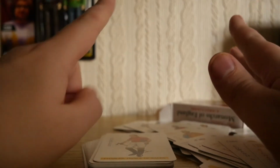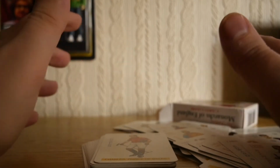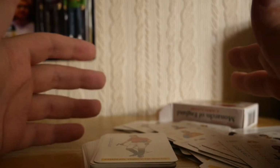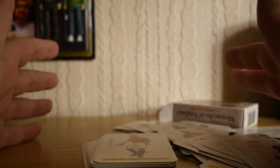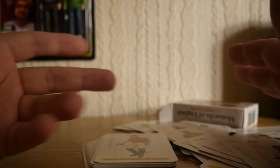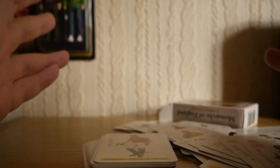So, if you'd like to check these cards out for yourself and possibly purchase some as a little bit of fun or nostalgia, or even if you're one of those people who like history, especially royal history, then I strongly recommend you check this set out.